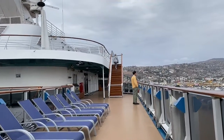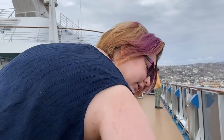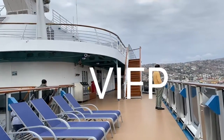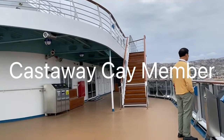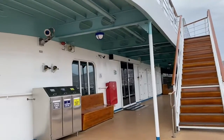All cruise lines do have some of their own terminology and lingo as well. Like with Carnival, you have the VIFP, which is Very Important Fun Person, which is their rewards program. With Disney, their rewards program is called the Castaway Club program. So all cruise lines do have their own lingo.